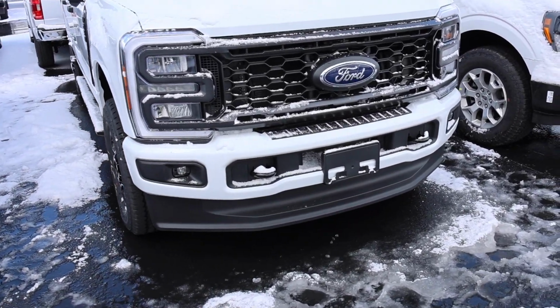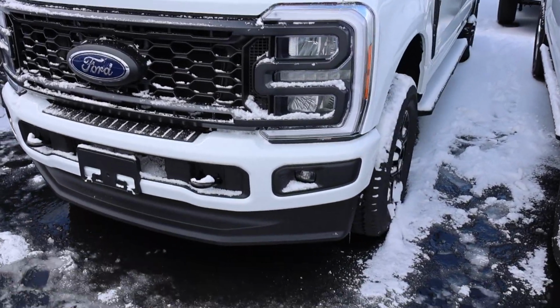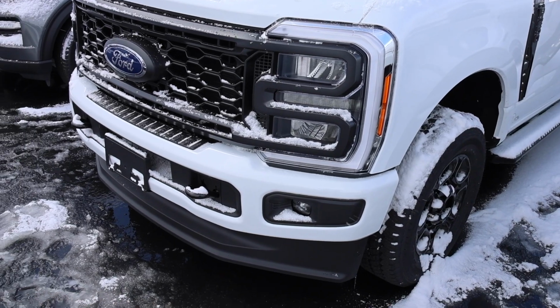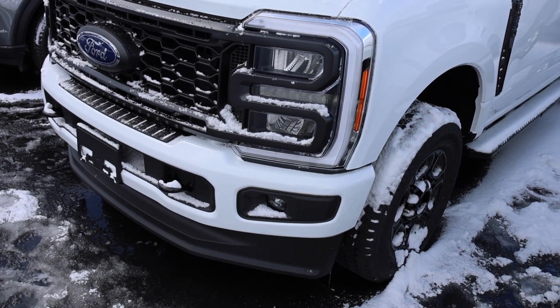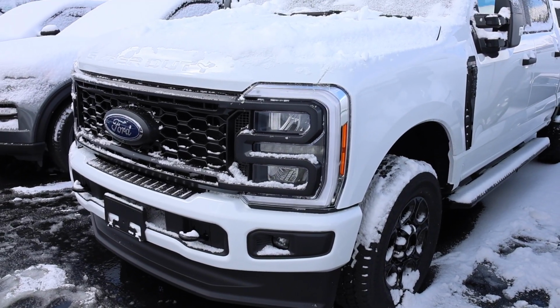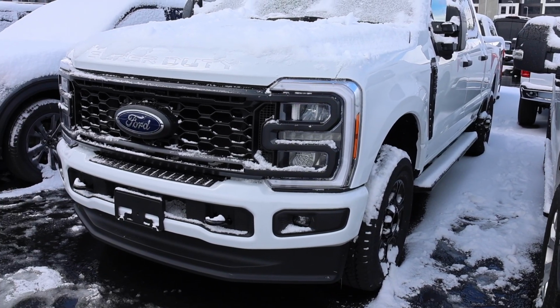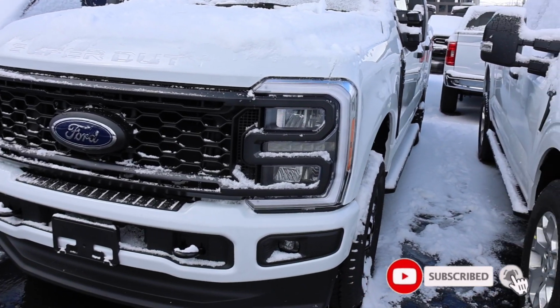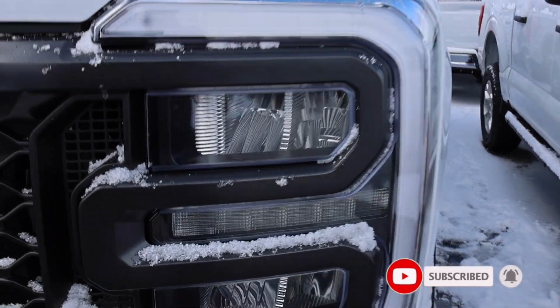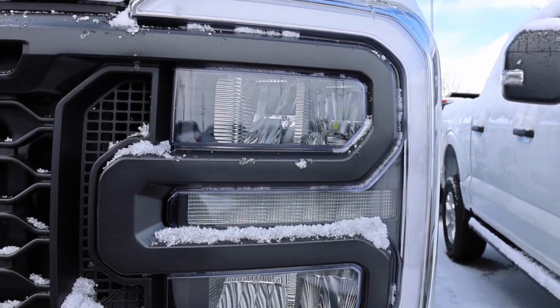So in the past, you were not able to get LED headlights on the lower trim levels with the 2022 and earlier pickups. For 2023, they changed that. That was such a big step because a lot of people use these trucks for work and they drive at night, so having the best lighting that you can possibly get is the best way to go. And you can really see that in this setup here.